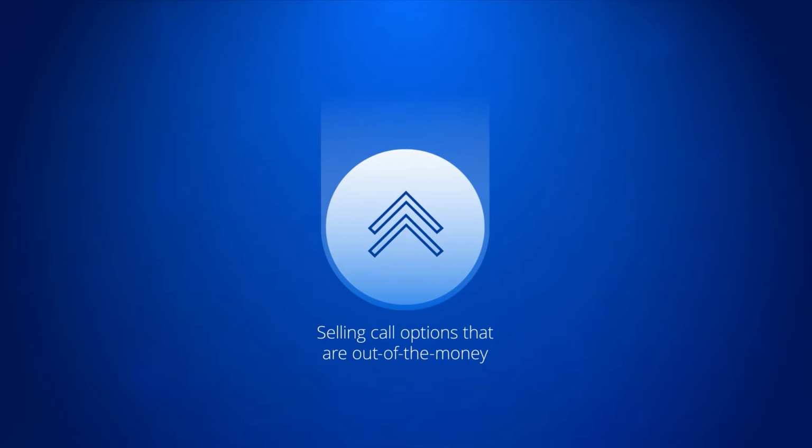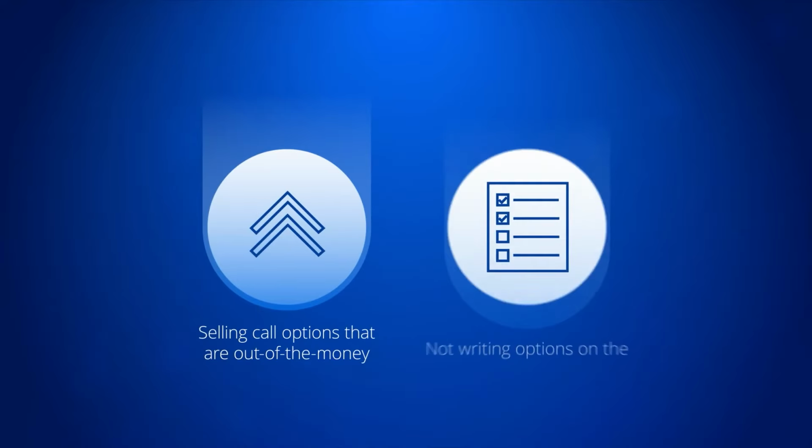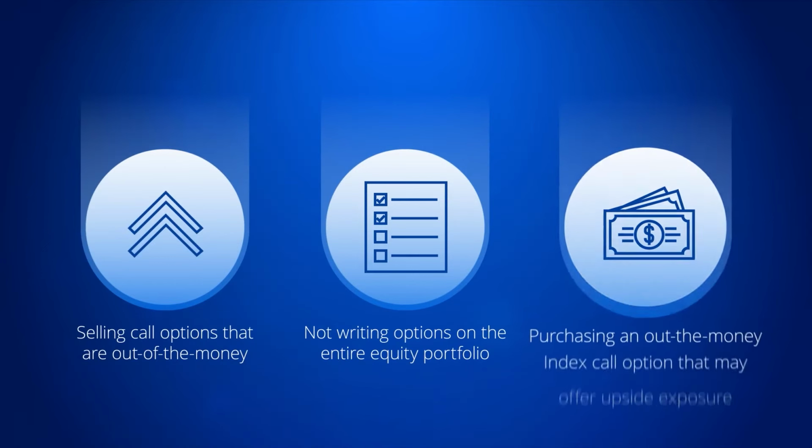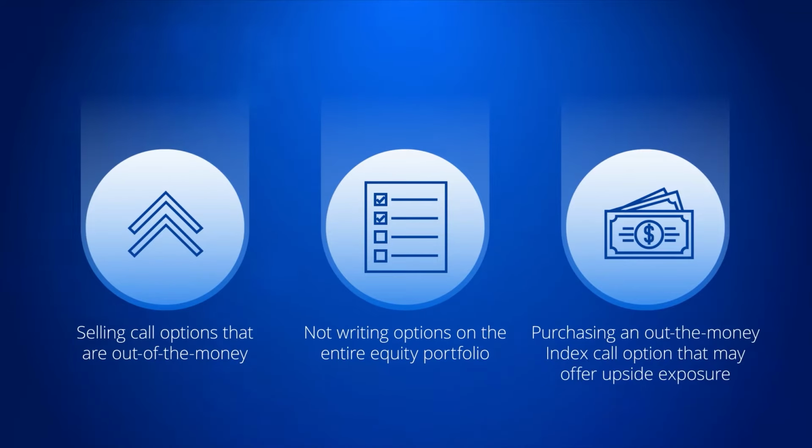Those can include selling call options that are out of the money above the current price of the underlying index, not covering the entire equity portfolio with written call options to leave a portion of the equity securities uncapped, and in some cases, when indicated by our rules-based model, purchasing an out-of-the-money index call option that may offer upside exposure.